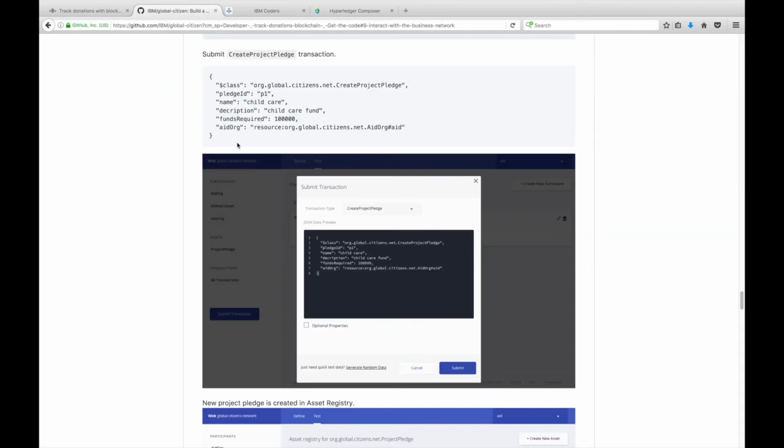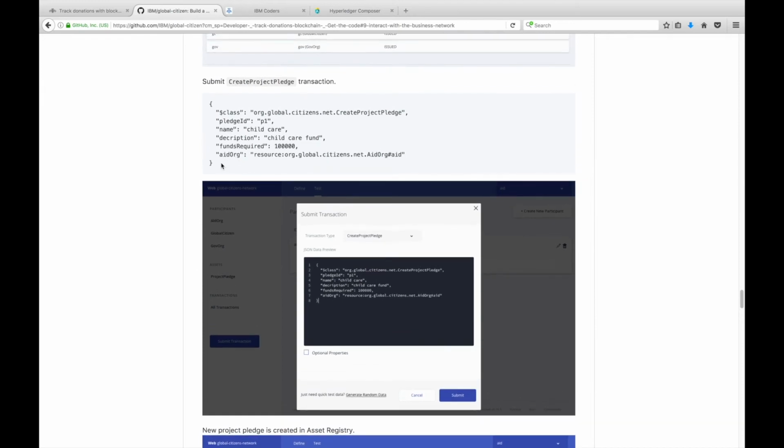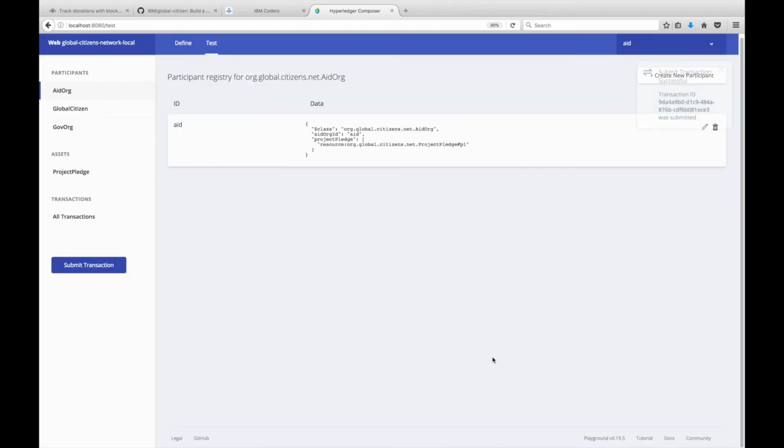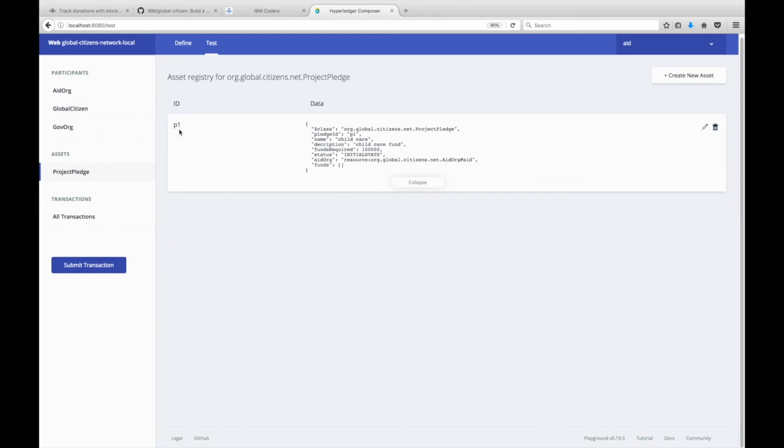So go back to the GitHub repo and find the code you need to copy and paste into this transaction. And then click on submit. If we go ahead and click on the project pledge asset on the left, you can see that a new project pledge has been created with an ID of P1.